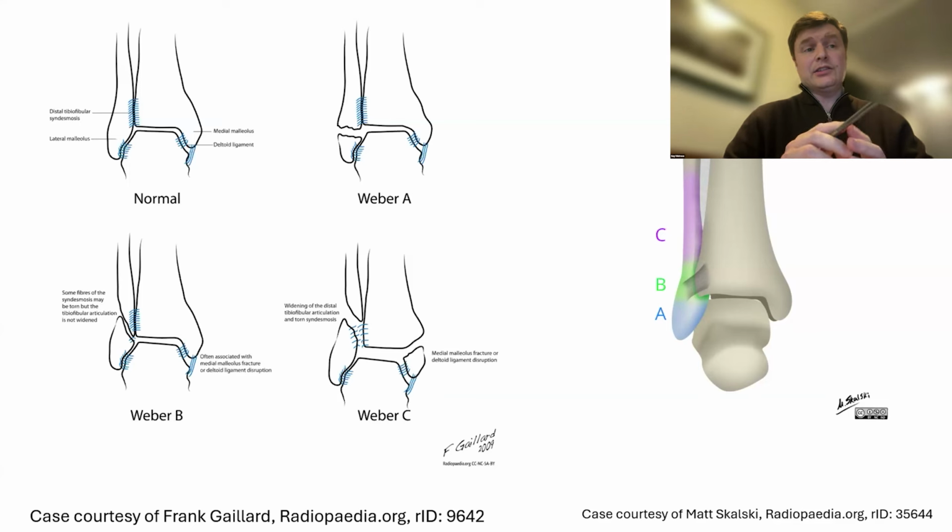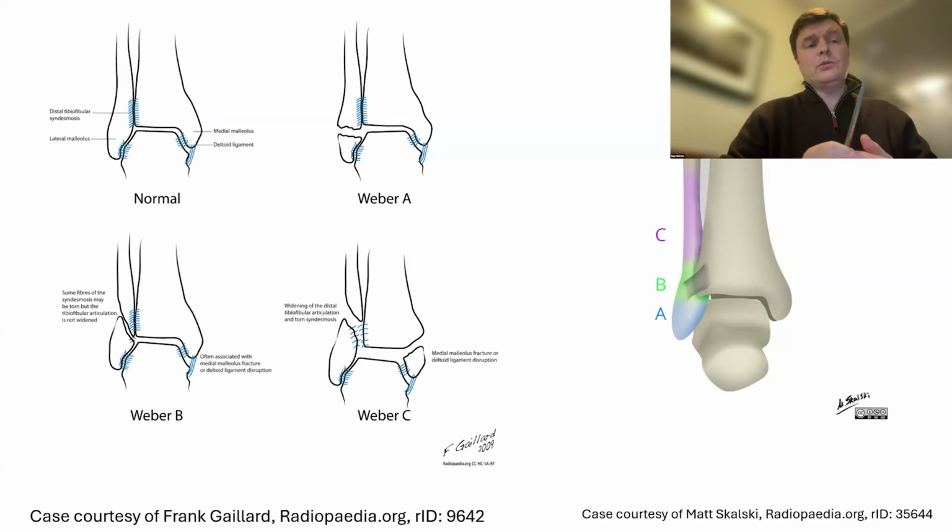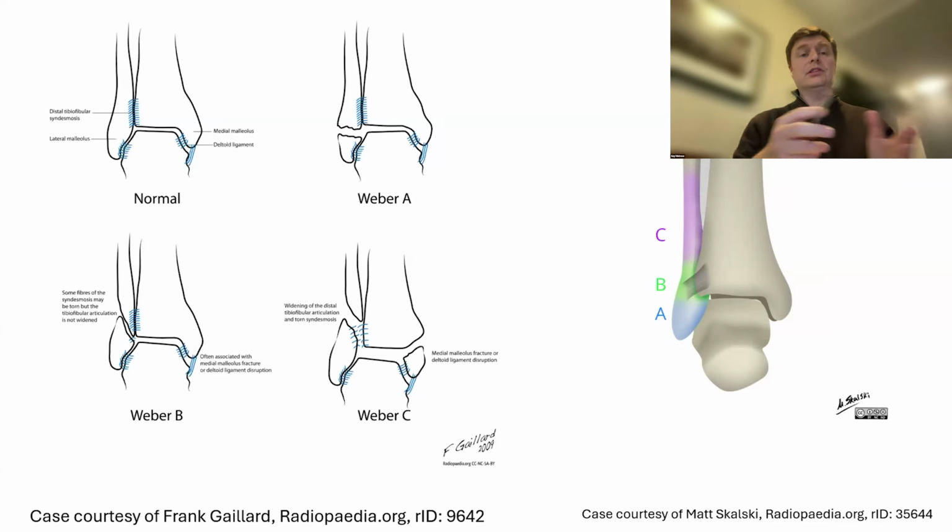Weber B, you can see there, it's slightly higher up at the level of the ankle joint, and it does just start to involve some of the syndesmosis. And so a Weber B injury with some medial injury is where you start getting into a gray area between whether or not these are managed conservatively or operatively. Whereas the Weber C there, you can see is a much higher fracture there on the fibula. It's taken out the syndesmosis and there's either a medial fracture or a medial ligament injury. And so that ankle is very unstable. So A's are stable, B's can be, but can also not be, and C's are unstable.